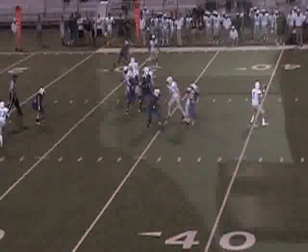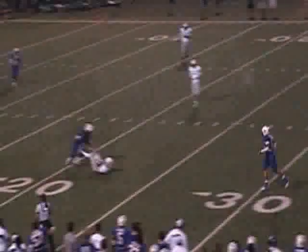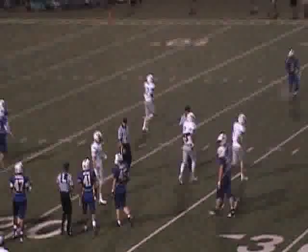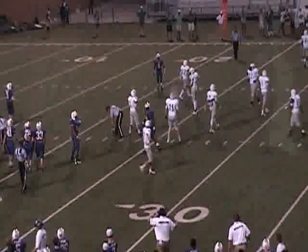Hahn going to look left. He spins, going to look right. He's under heavy pressure. Now he's coming back to this side of the field. He tries to set and throw. He lofts it down to the 21-yard line. It's caught by Brandon Simpson, and that's a heck of a catch by the senior wide receiver. It plays good for about 10 or 11 yards.